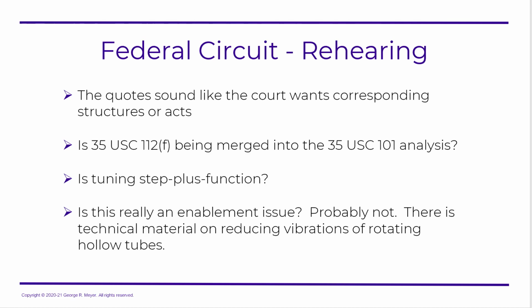In many of the dissenting opinions, both in the rehearing opinion and also in the motion for en banc consideration, a lot of people were saying the court is now requiring enablement on steroids, and there were other issues of enablement. But is this really an enablement issue? It probably is not. There is technical material on reducing vibration of rotating hollow tubes.